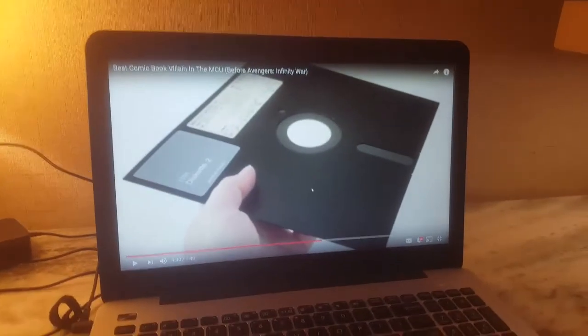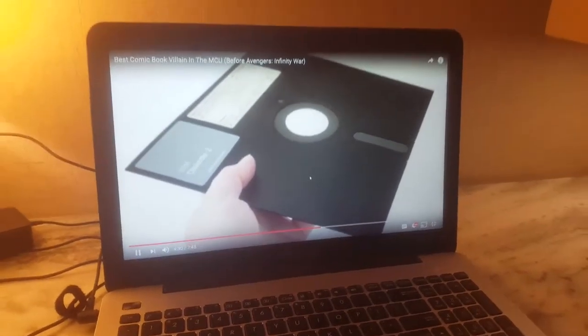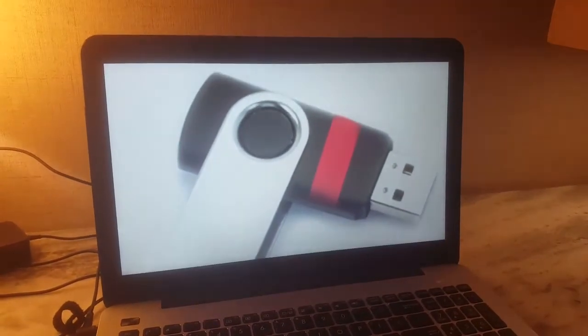And I'm just watching Mr. Sunday movies on YouTube, so free Wi-Fi, why not? Which is the equivalent of about this much of a 4 gig memory stick.